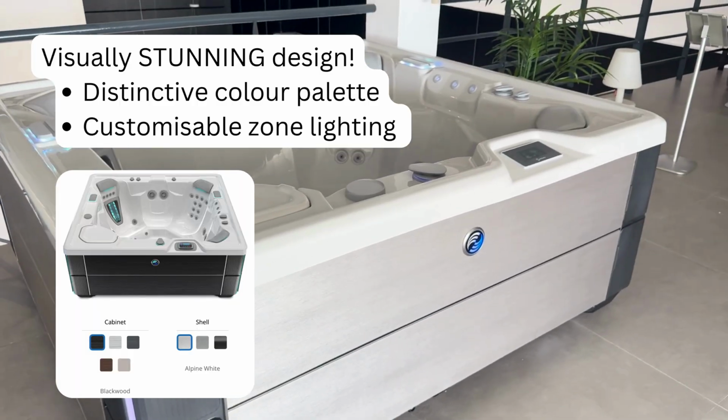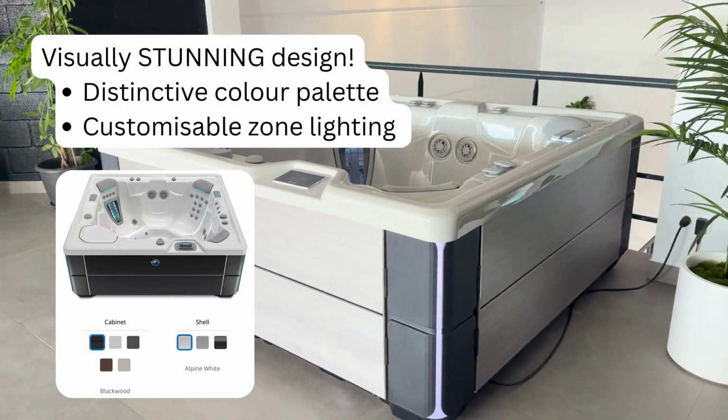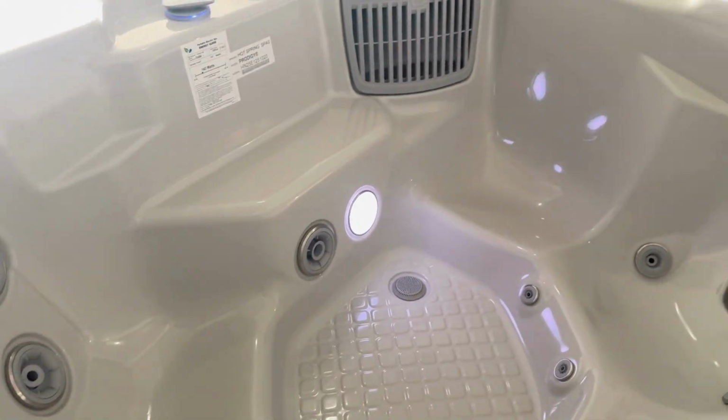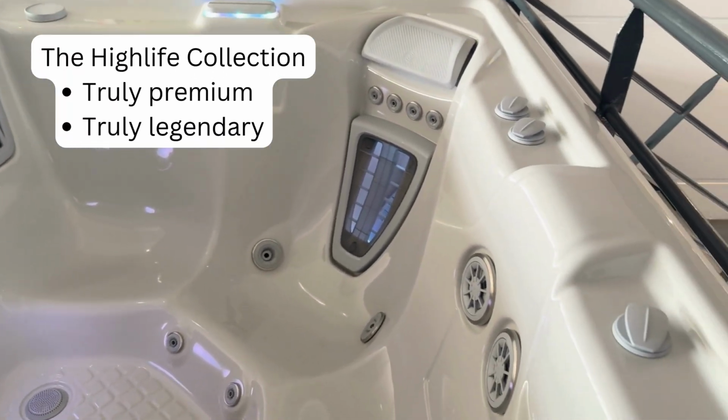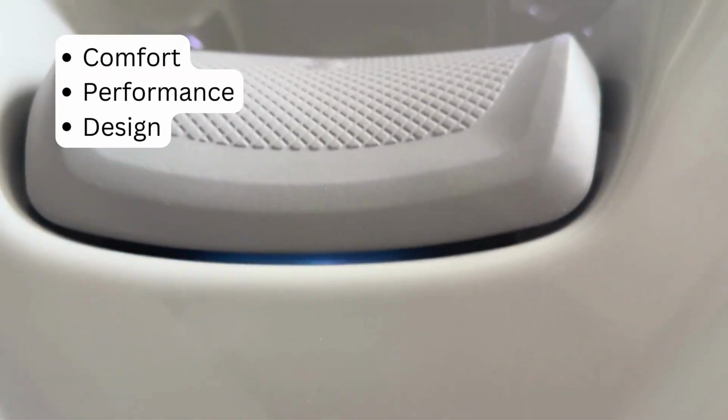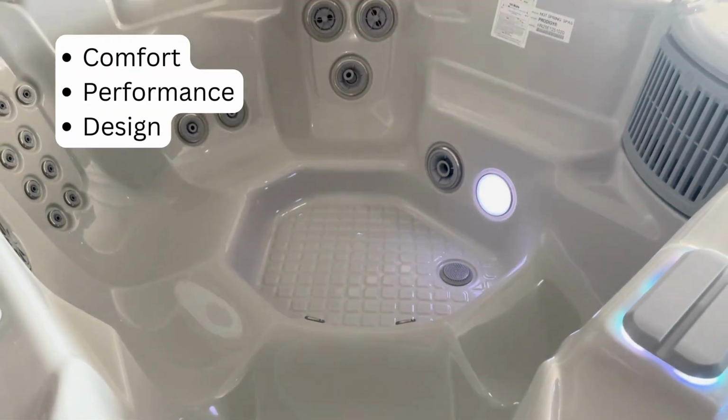Visually stunning design with a distinctive color palette and customizable zone lighting for an atmosphere that's yours alone. The Highlife Collection, truly premium, truly legendary. The very best in comfort, performance and design.